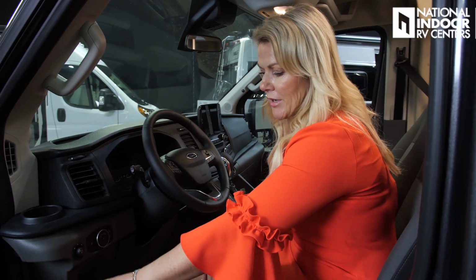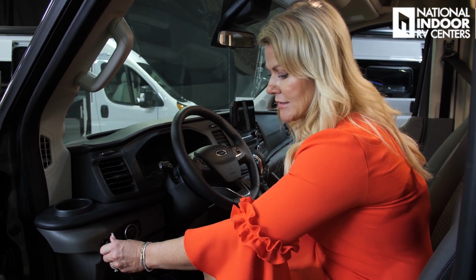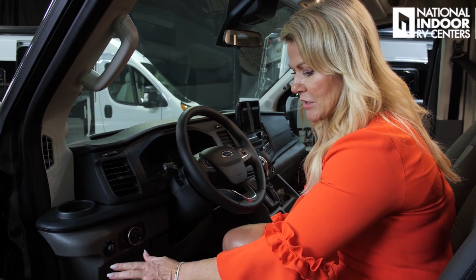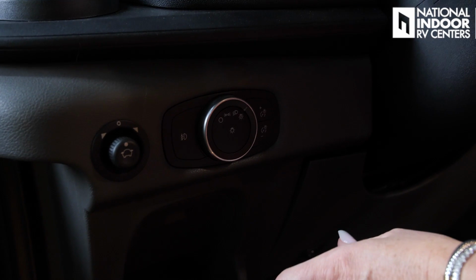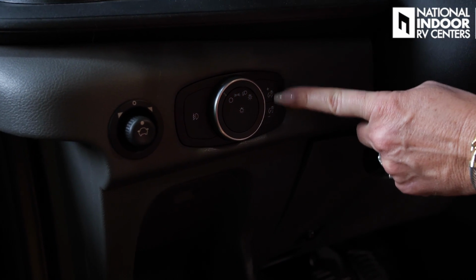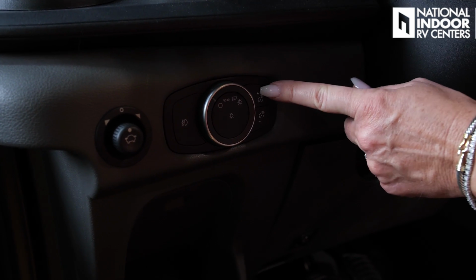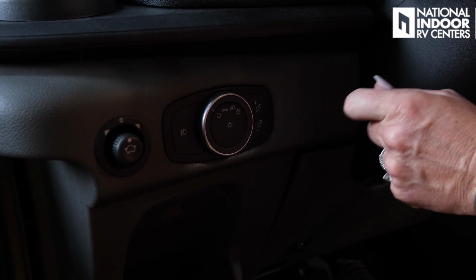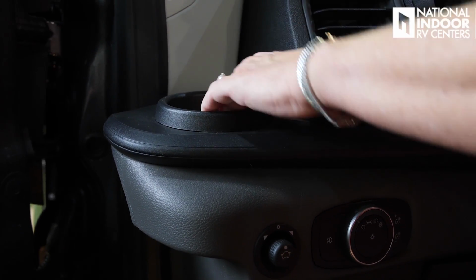All right, so let's go up here. We've got the controls for our exterior mirrors, left and right, and then center, we won't touch them. We've got our running lights, our headlights, and our auto. And then this is for the dash control for the brightness or dimness of our dash. So we can push it up or take it back down. Then we've got a cup holder, which is nice, really easy to get to.